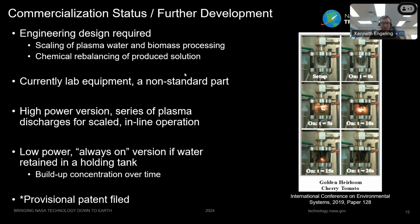So there's two variations I see of scaling that commercially, and that's kind of the same for the inedible biomass processing. Or you can look at the low power, always on version that might make 200 parts per million per day in 300 milliliters, but if you have it run every day 24/7, it'll eventually build up a concentration over time in a holding tank, or maybe your crop only needs a small amount of time for it. On the right-hand side is just a reference for a paper on some of the inedible biomass processing that we had. Currently, we have a provisional patent filed for the combination of these works, and we're open to discussion.